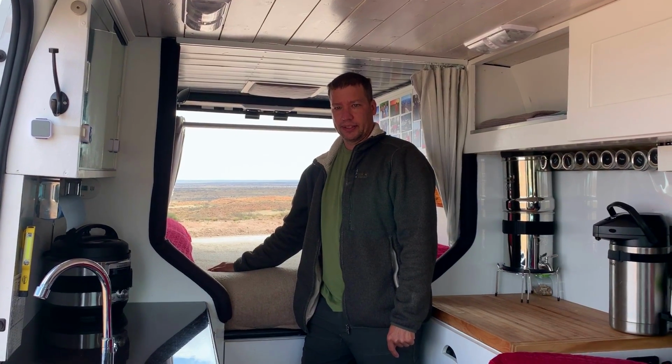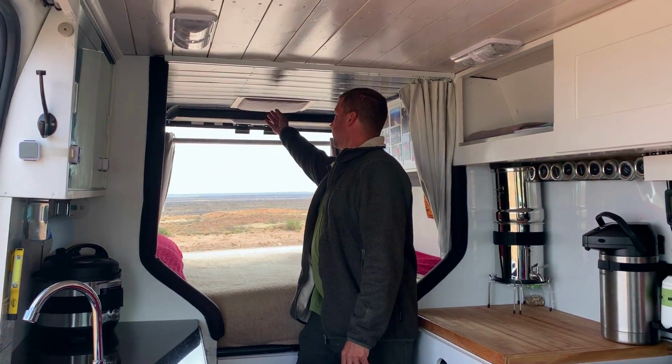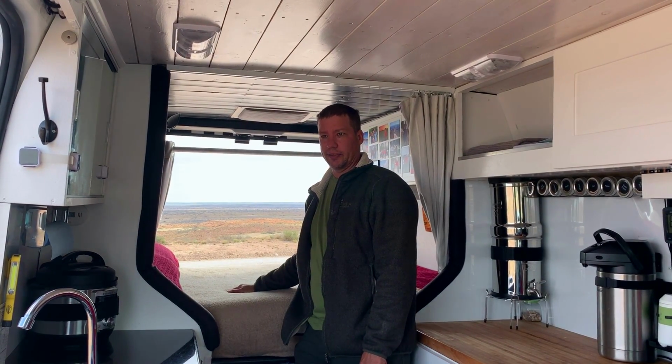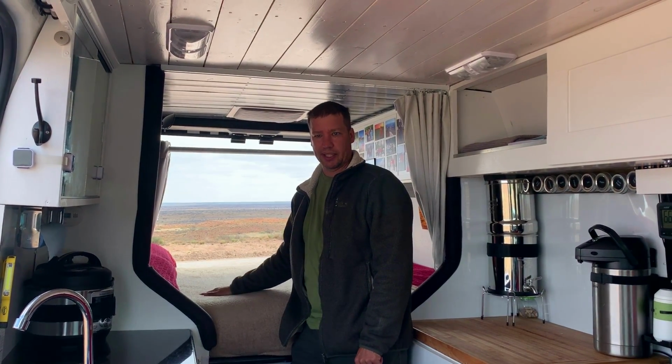Yeah, plus it'd give us ventilation. Well, we do have ventilation. We have the ceiling fan right here, but any extra ventilation is great, and it would have been nice to have a window to be able to look out of.